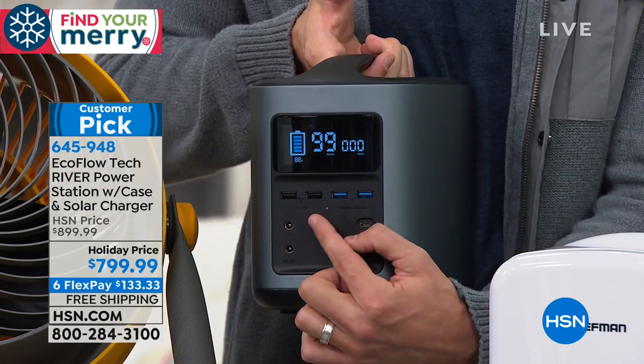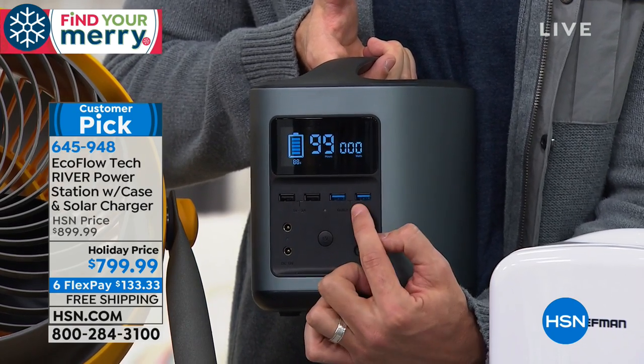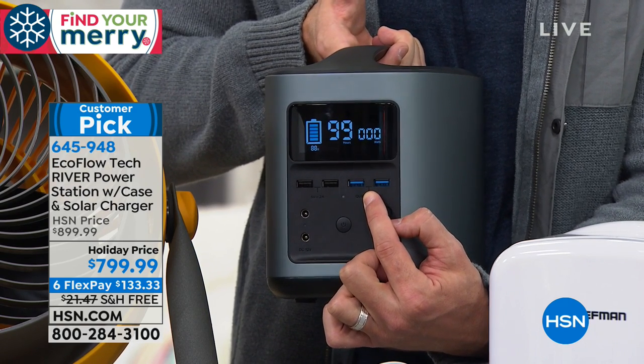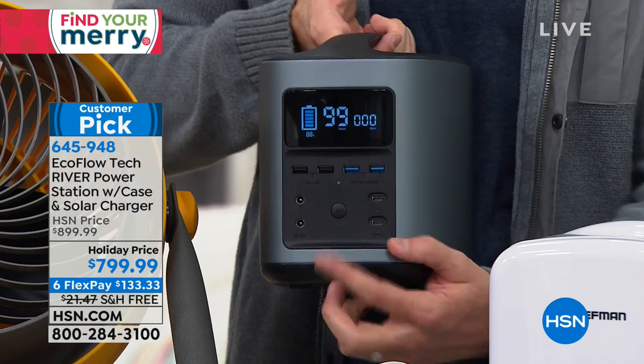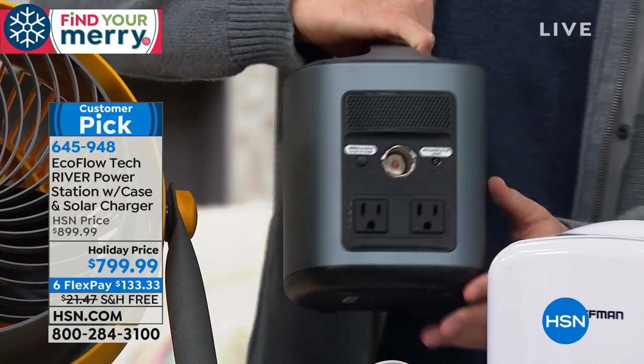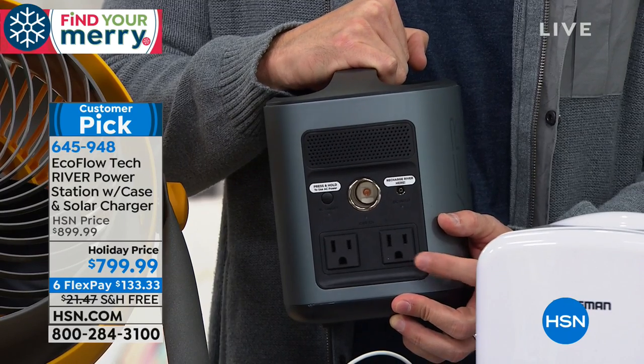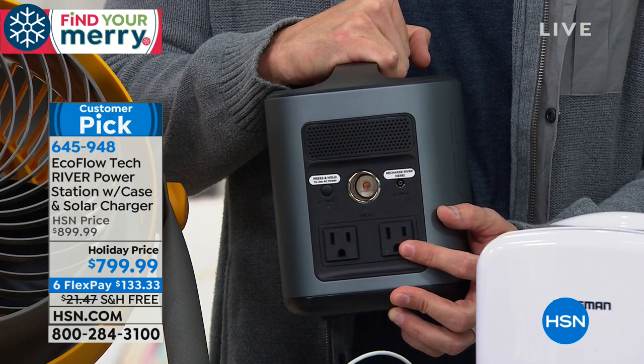Plus, these nine ports up front, that's four USB, two quick charge there in the blue. So if it used to take you 3 hours to charge your cell phone, now it's gonna take you 1.5 hours. Plus, don't forget, this is where it's worth its weight in gold, are these AC wall outlets. Look around your house, anything that you have plugged into your house, you can plug into the back of the River right here.